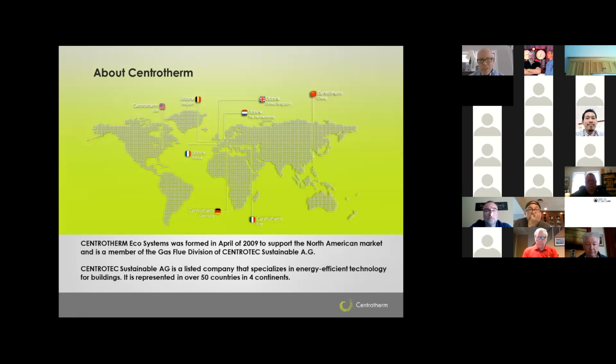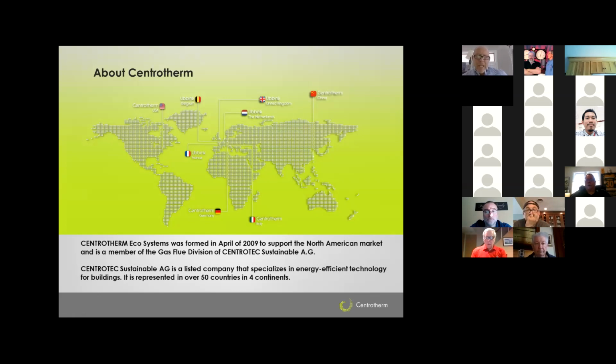About 2009, Centrotherm Ecosystems was formed, and they made the decision from Europe to enter the North American market. I think that makes sense because over in Europe, almost all of the residential heating is going to be a hydronic boiler. Everything over there is wet heat. And if you think about it, Lochinvar introduced our first modulating condensing boiler in 2005. Other manufacturers were there a couple of years before us, and some have come in since then. But certainly by 2009, there was an established ModCon boiler market in North America, specifically on the East Coast.